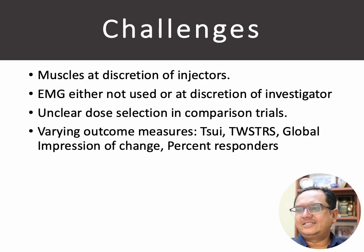It is unclear how dose selection was done in the comparison trials, and the outcome measures being used were also variable. Although I mostly reported TWSTRS, some of these trials were using the SUI rating scale, global impression of change, or percent responders, as I showed, and number needed to treat with more than 20% response or more than 30% response as some of the outcome measures. So that's why these trials are not very comparable. And unfortunately, there is no way around the debate of muscle selection and EMG, because there is no standard muscle paradigm that you can use, unlike some other indications.